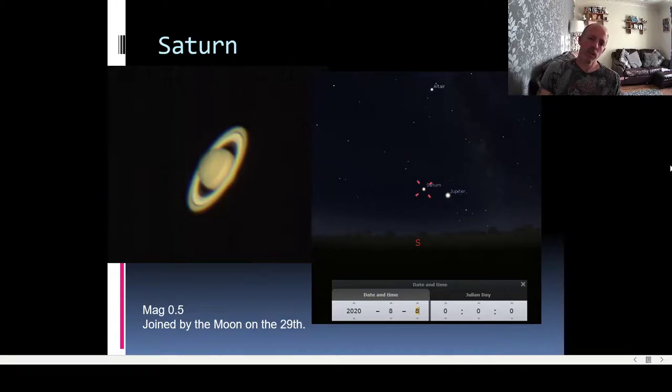So Saturn, the ring planet, of course, always a nice object to see through the eyepiece of any telescope, and it's always quite nice to be able to make out the Cassini division here between the two main rings of Saturn. A really nice object to observe.